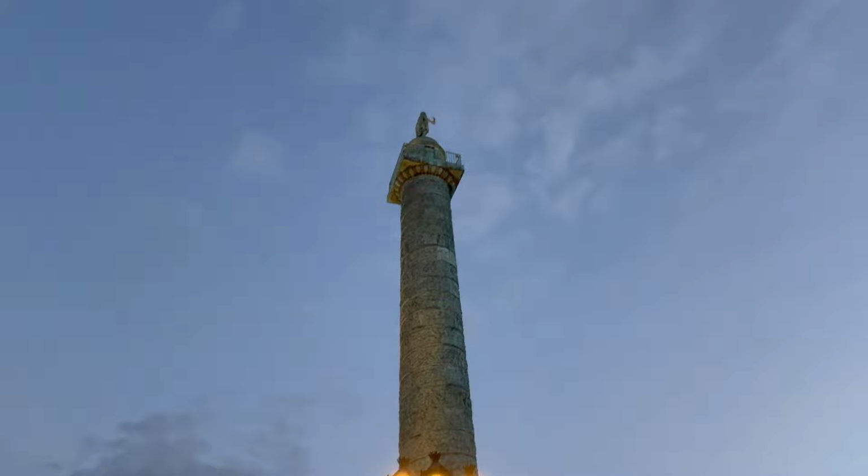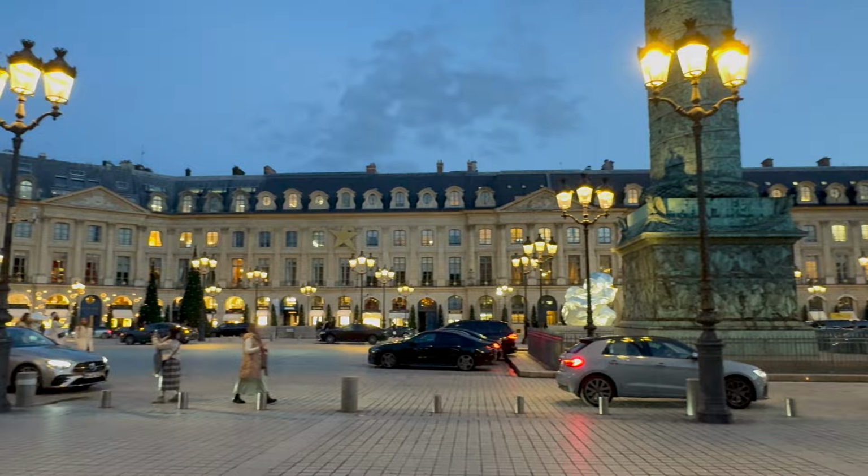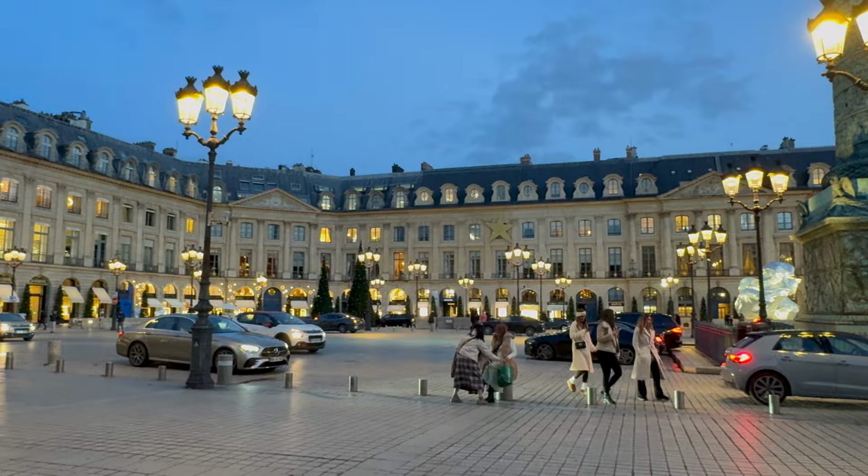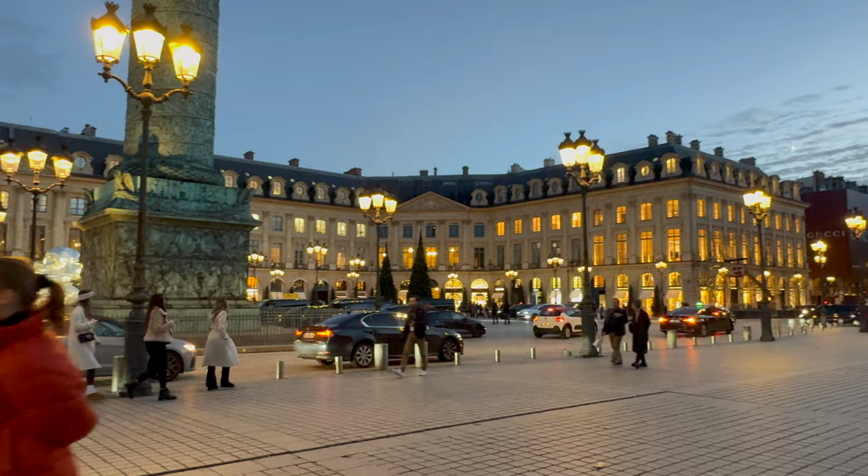Dusk is falling here at Place Vendome. All the lights are coming on. All the luxury shops around the square. Let's go and have a look. Louis Vuitton has pride of place at the entrance on that side.